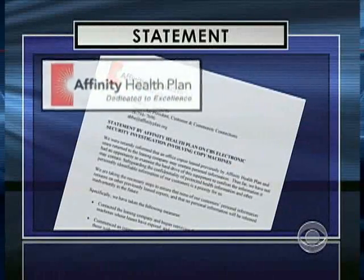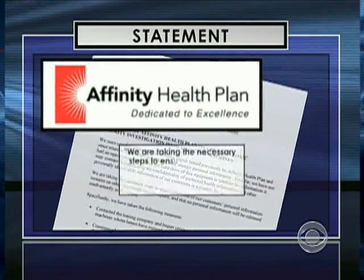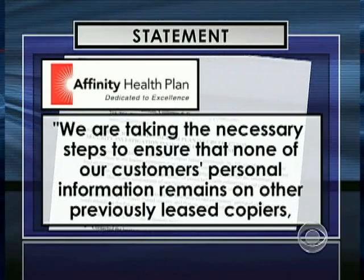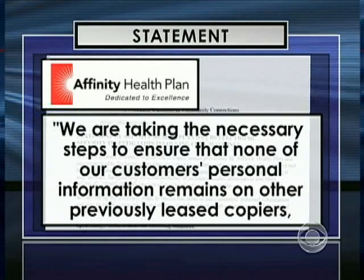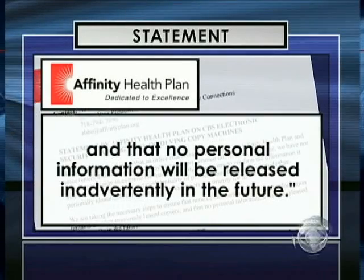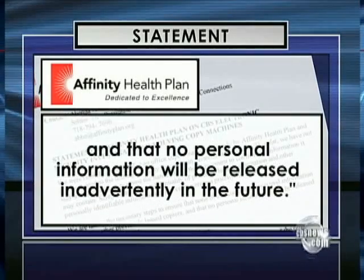As for Affinity, they issued this statement that said in part, "We are taking the necessary steps to ensure that none of our customers' personal information remains on other previously leased copiers, and that no personal information will be released inadvertently in the future." Ed McLaughlin is president of Sharp Imaging, the digital copier company. Has the industry failed, in your mind, to inform the general public of the potential risks involved with a copier? I think yes. In general, the industry has failed.